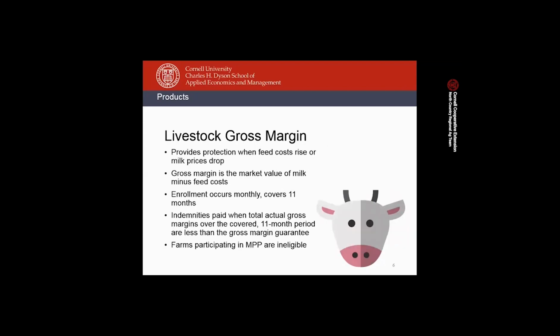Livestock gross margin is the third product that's most pertinent to dairy farmers. It provides protection when feed costs rise or milk prices drop. It's basically the value of milk minus the feed cost. Enrollment occurs monthly, and it covers 11 months. Indemnities are paid when the total actual gross margins over the 11-month coverage period are less than the gross margin guarantee. If you're going to participate in MPP, you are ineligible to participate in this program.